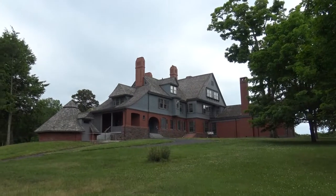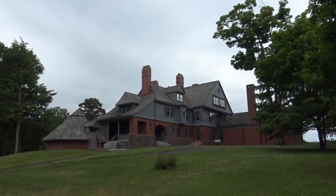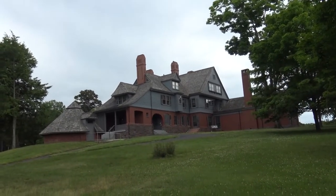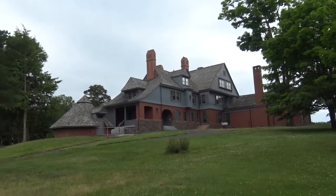And it must have been a real lively house. Just think, we talked about all the animals, all the kids. In fact, three of Roosevelt's kids were actually born here. Theodore Jr., Kermit, and Ethel were actually born here in Sagamore Hill.